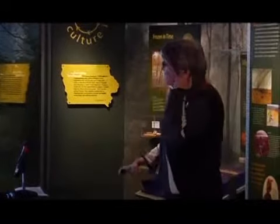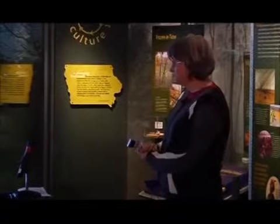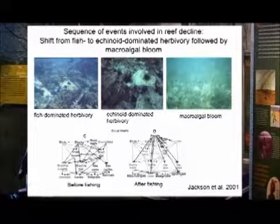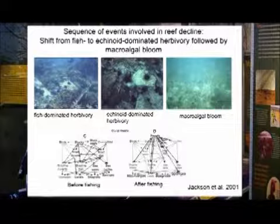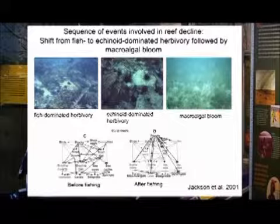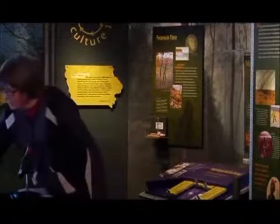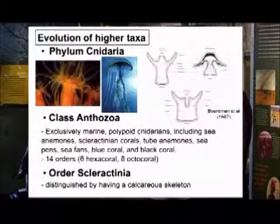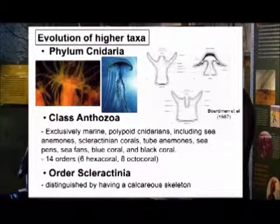Also important are things like overfishing, where essentially we've lost a lot of the top levels of the food web. And once we start losing top levels of the food web, coral reefs start to collapse. The first stage they go through is fish-dominated herbivory, then echinoid-dominated herbivory, until finally they're completely collapsed and you just have a macroalgal bloom. Okay, so how can evolution contribute to conservation measures to protect corals?